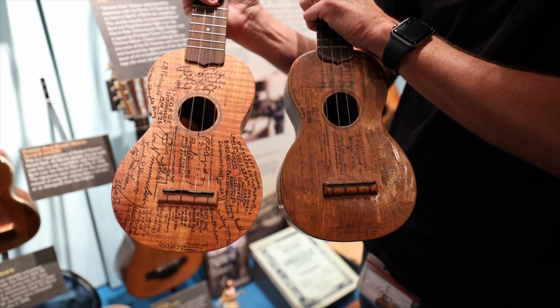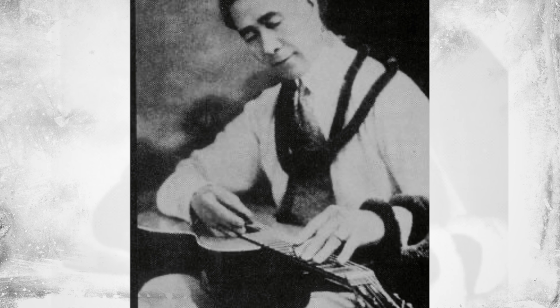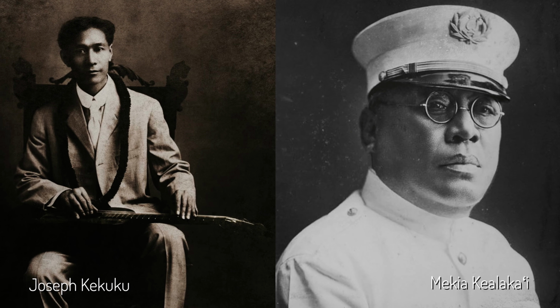Hawaiian music also affected Martin's guitar production because in 1915 they start building their first steel string guitars for their customer in Southern California. Hawaiian music features steel strings on a guitar where the guitar is played flat on your lap with a steel bar. There's two gentlemen that created this style of playing. They were childhood friends in Honolulu, Joseph Kekuku and Makia Kealakai.